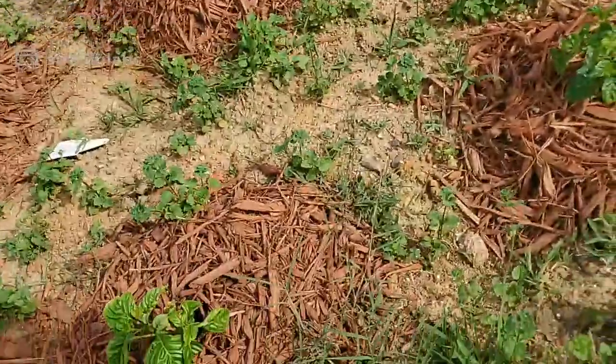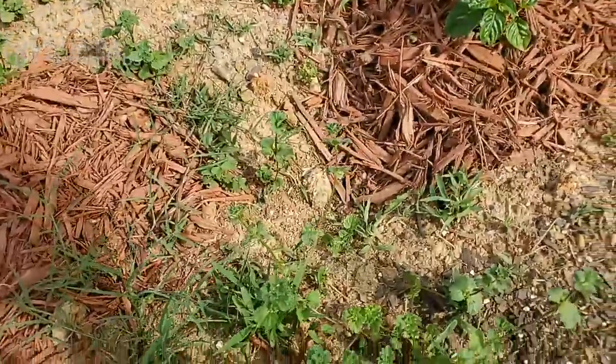Oh, it smells so good. Okay, I'm going to rest it here. Coming back for you. And now these will have space to grow. These will have room to grow.